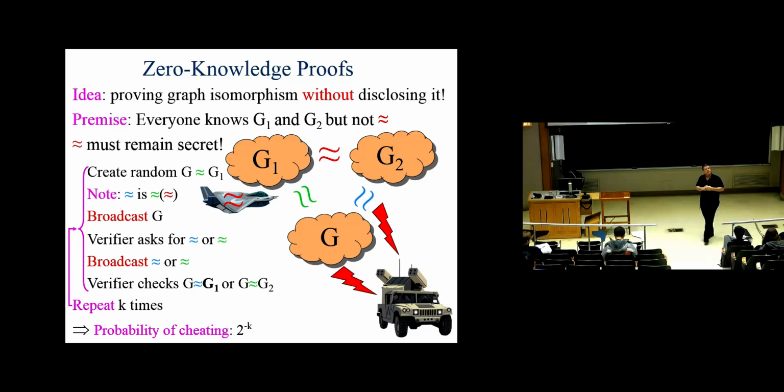Yeah? Does this strategy not suffer from the same issues of encryption? Because if the plane is shot down, someone can salvage the chip, or potentially decrypt it. Good question. Why doesn't it suffer from encryption issues, like if the plane is shot down? You're saying the enemy gets a hold of the plane, dissects the chip, sees the isomorphism. What do you say to that?